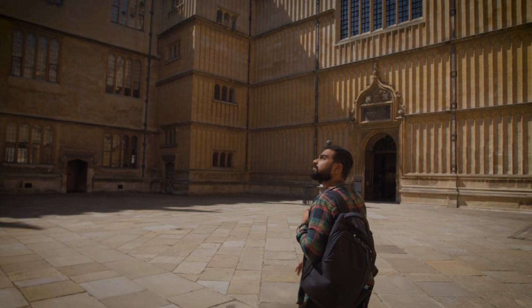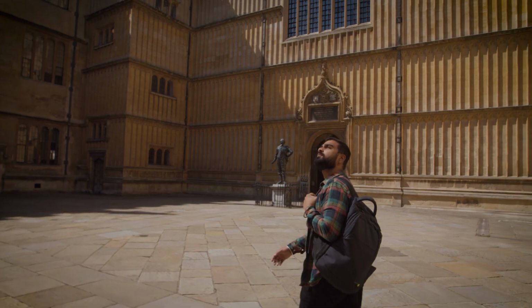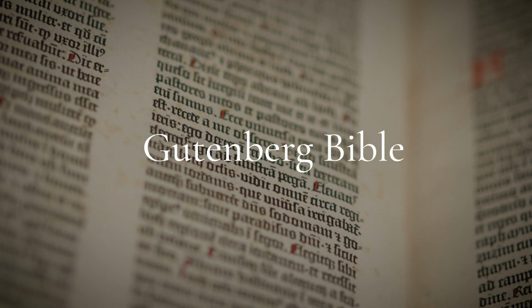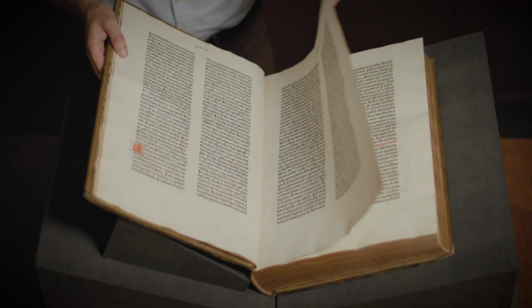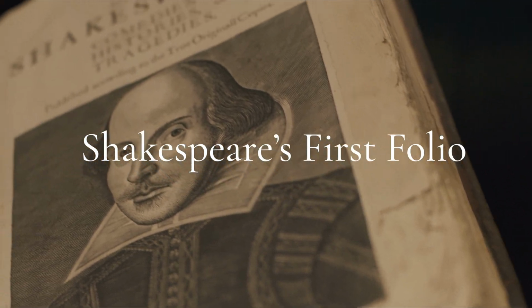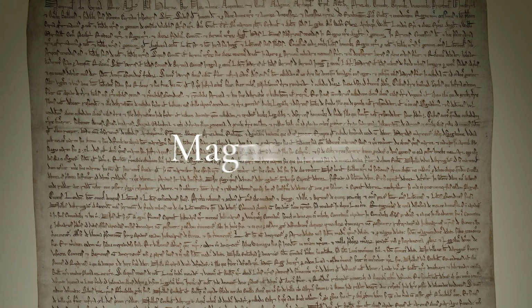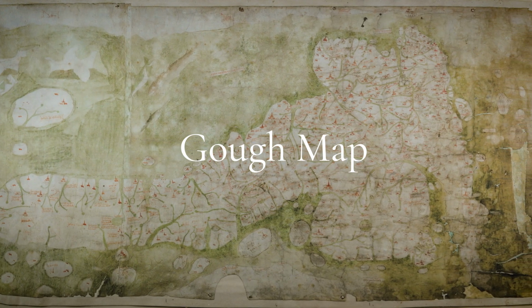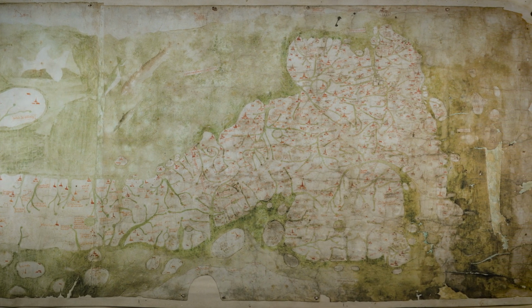The Bodleian Library is one of the oldest libraries in Europe. Its collections include the Gutenberg Bible, the first book printed in the Western world, which dates to 1455. The library also holds a copy of Shakespeare's First Folio, 4 original Magna Carta manuscripts, and the Gough Map, which is the earliest recognisable map of the British Isles.